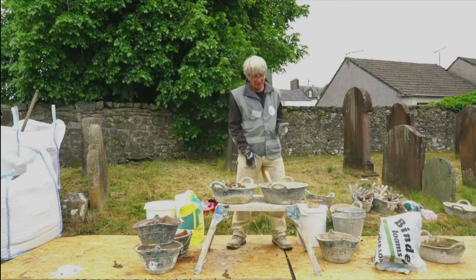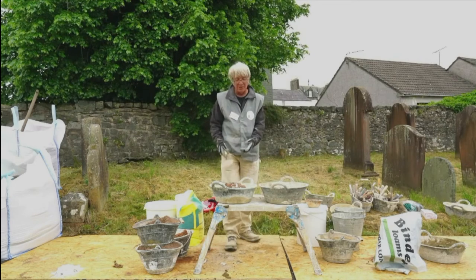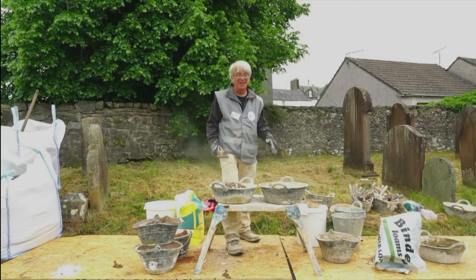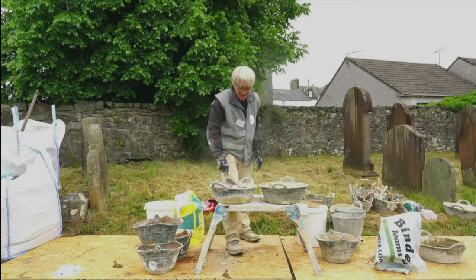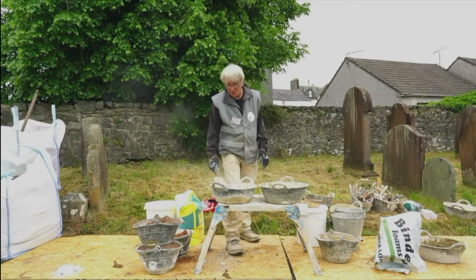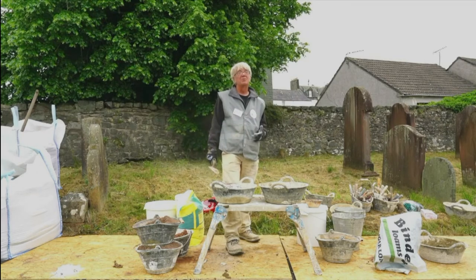But anyway, with this one, and that one's really catching up, and look at the expansion in that. That's brilliant. Well, I think it is anyway. I'm sad, I love this Portland stuff. I really do. The one source material that we don't burn in this country anymore is oolitic limestone.